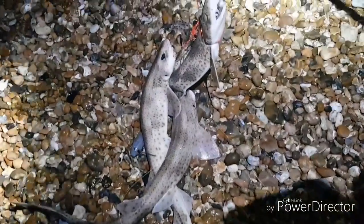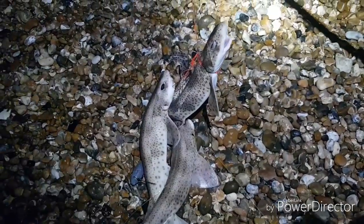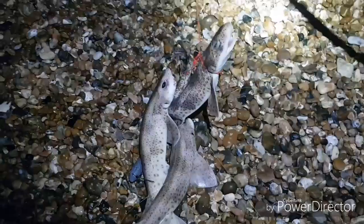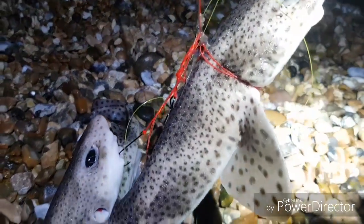It's just lassoed. I was trying to explain to Louis why we hate dogfish so much, and do I need to explain anymore why we hate dogfish so much? That is shocking. Absolutely fuming. It's messed up one of my rigs. Look at the state of that, look. Look at the state of it.